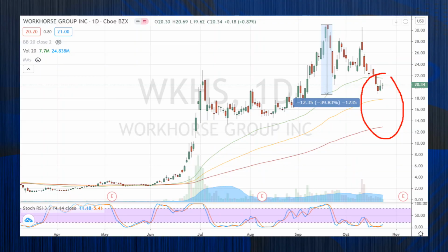Now, an indicator I like using is the moving averages, and I find that stocks tend to respect these levels, whether you agree with me or not, because there's so many algorithms and traders out there using these levels that it becomes kind of a self-fulfilling prophecy. Now, this is the daily view, and we can see that we breached the 50-day moving average, which is like our first mini line of defense, if you will, and that's the green line on here.